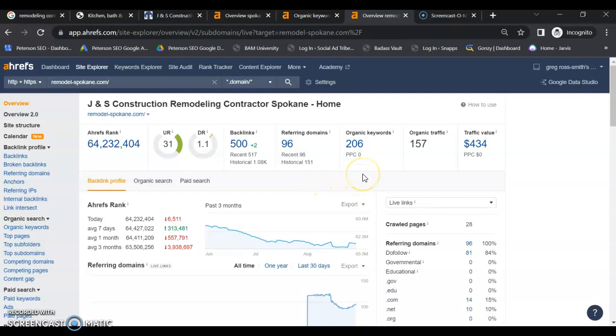They've been indexed for over 200 keywords, and they are getting over 157 people to their website because of the keywords being the local buyer intent keywords. And they're not fully optimized either. So you guys are both missing out on a ton of potential traffic.